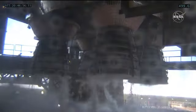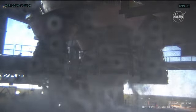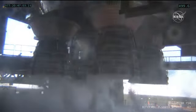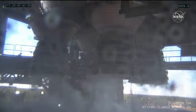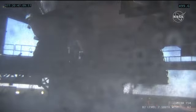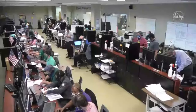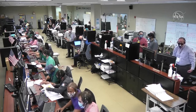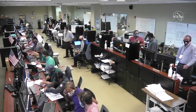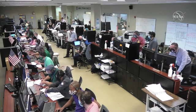They had the commanded shutdown, which is exactly what they were looking for. They had no TCC violations, test commit criteria violations that would have prompted an early shutdown. So that was really good news. Clearly there's a lot of data that's going to have to be analyzed. The engineers got to see what worked and what didn't, or what needs to be tweaked and what doesn't. But that said, I think the applause says a lot about how the team feels, that they got through the test, and it looks pretty good right now.